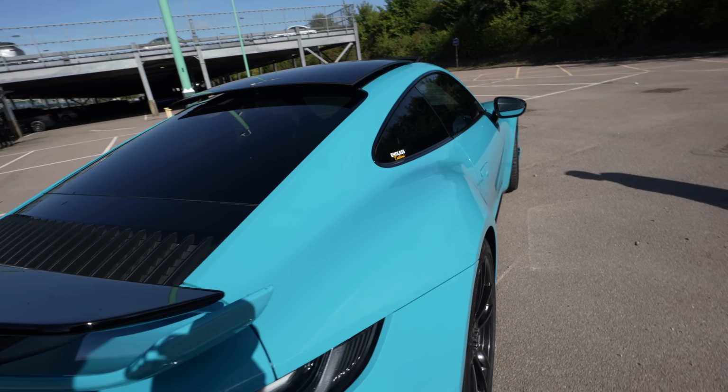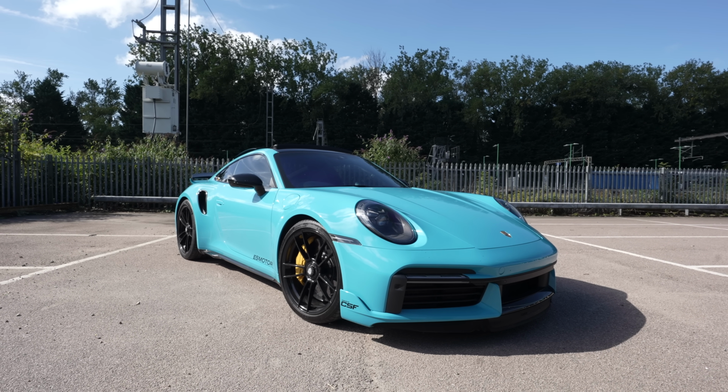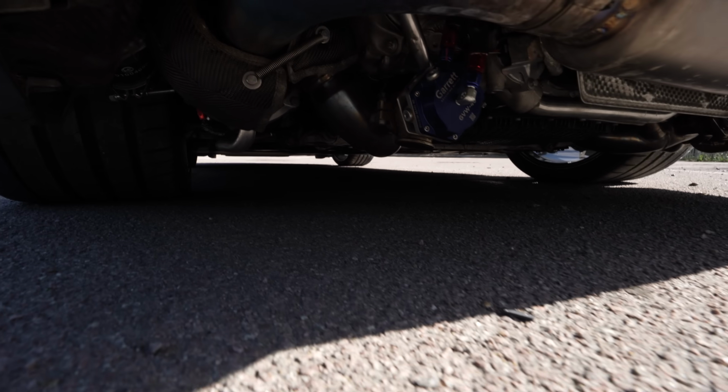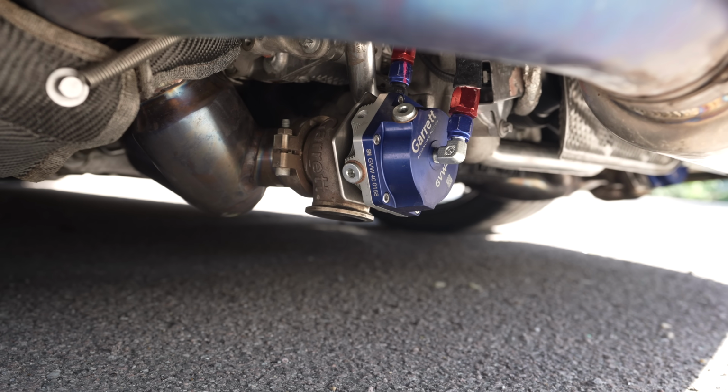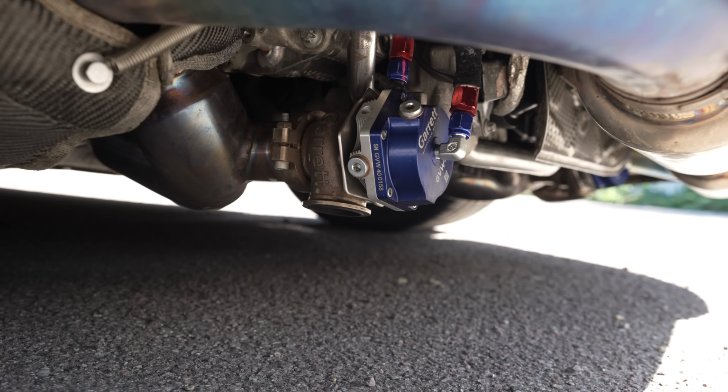It's quite interesting because, don't get me wrong, it's a 911 Turbo S. Everyone knows it's going to be a fast car, but you'd never expect, looking like this, that it would have the power that it does. If you look at the back, you can actually see the wastegate hanging out, which is crazy. I'm not sure if my camera is picking that up, but you can kind of see there's some funky business going on under there.